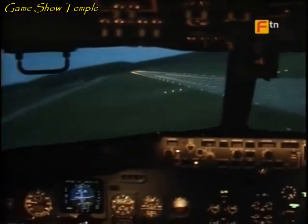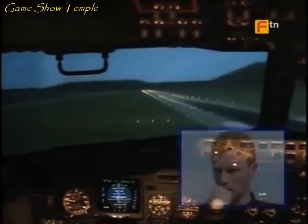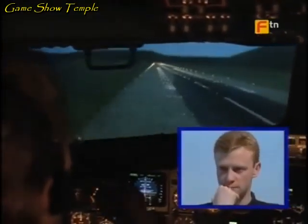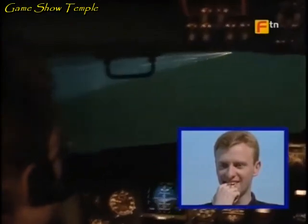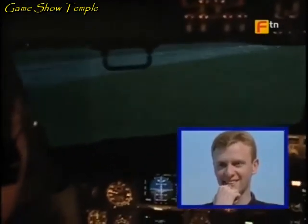Now he's got to bank left again, so he's got a lot of work to do here. Can he get it down? It's a very brave attempt, and he touches down on the runway, goes off onto the grass, but at least he is down safely.